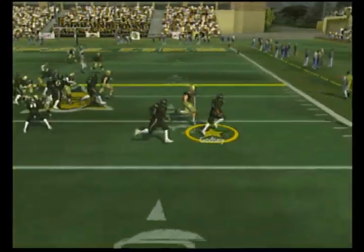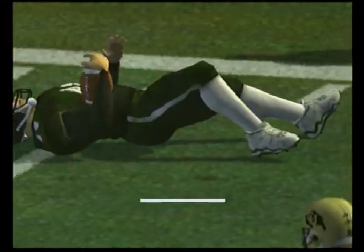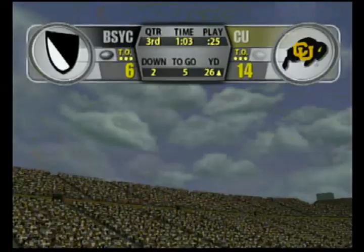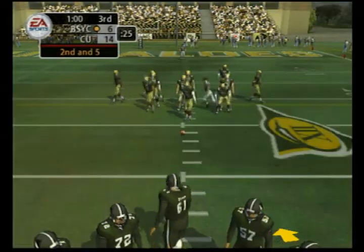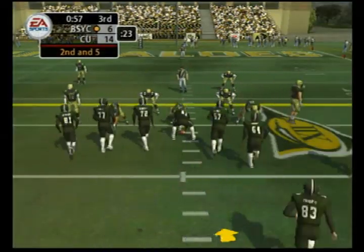Again with a carry. They'll bring him down. A pickup of 5. 5-yard gain on the play. Second and 5 coming up here. Ball on the 26-yard line.